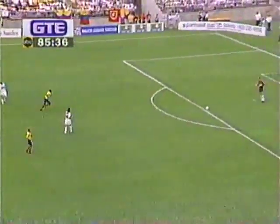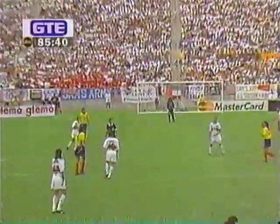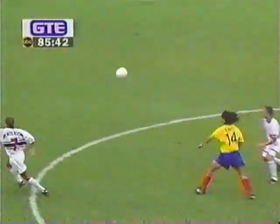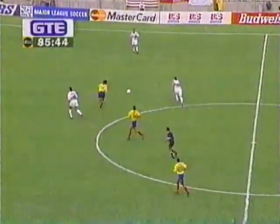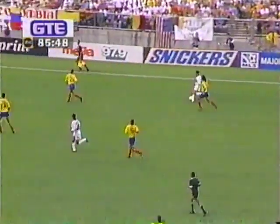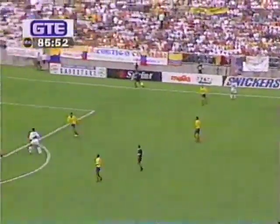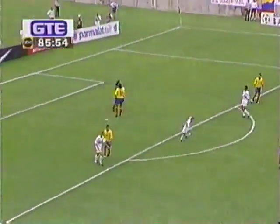As once again, the U.S. will just knock it back in as the clock continues to count down to the 90-minute mark. We've had some time for stoppage here in the second half as Kirovski will send it to Harkes, who gets it to Cobi Jones. Now Jones bringing it up on the wing. Going inside as Higuita will come out and get it.